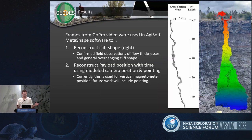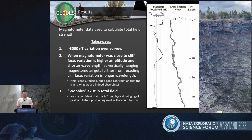This is the SFM model, the structure from motion model that Stephen Scheidt helped us put together for it. And it fits right next to USGS aerial LiDAR data within 20 centimeters throughout. So great model. So not only did we get that shape model, but from that we were able to export the camera positions with time. So that actually tells us exactly where the magnetic data was collected along the surface. It also helped map this cliff.